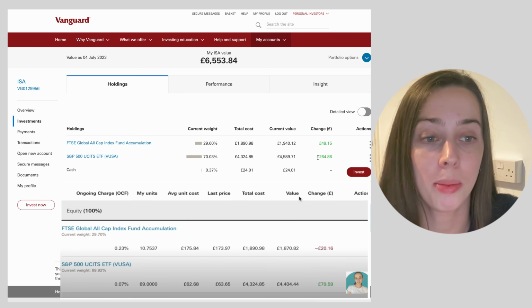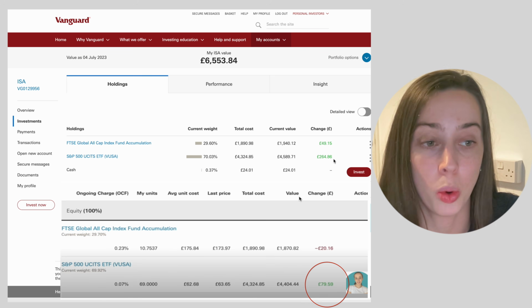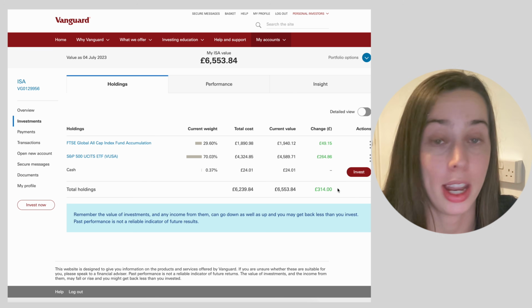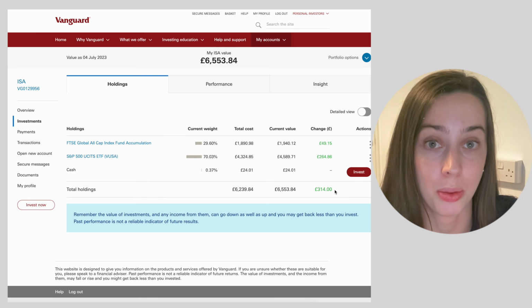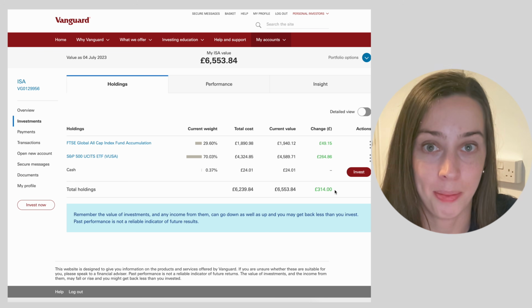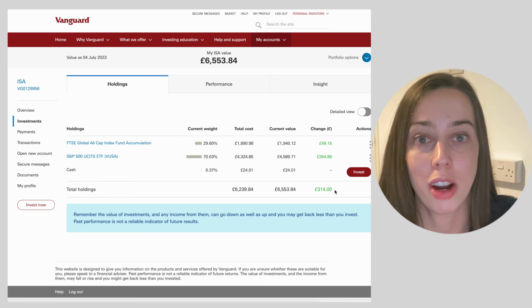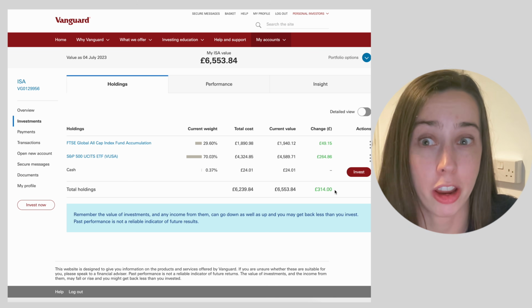And VUSA last time was sitting at about £80 up, whereas now 264.86. So in total, if I were to withdraw this portfolio right now, which I'm not going to do, I would have made £314, which is not that much considering how long I've been investing. And if I were to withdraw my entire Trading 212 portfolio right now, which has individual stocks, and has only been going since April, I would be up by about £3,000.